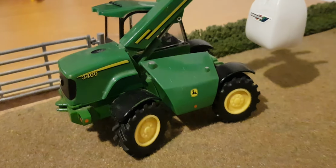In the field we have the John Deere 3400 telehandler parked up with a fert bag.